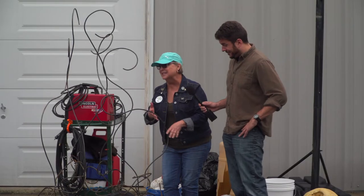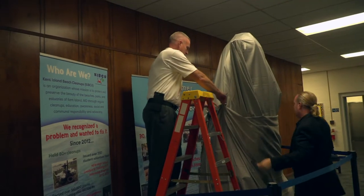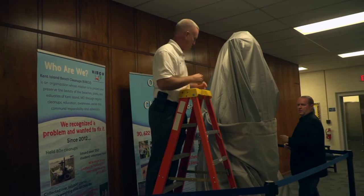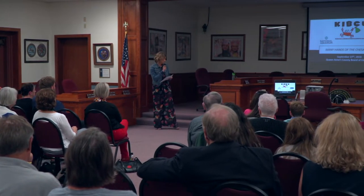jellyfish. So this is being built in three sections so that we can move it, because we're going to display it throughout the Queen Anne's County school system. Our sculpture will start its tour throughout the Queen Anne's County public schools on Monday, October the 8th, and will conclude on March 1st, 2019. 8 elementary schools, 4 middle schools, and 2 of our high schools.